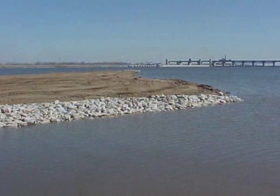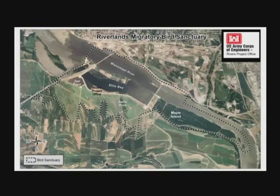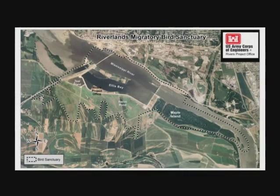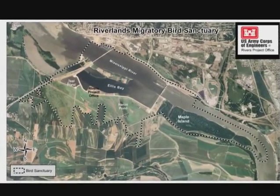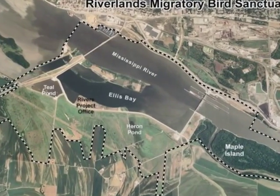It was a good project, went pretty well, but we just never really got the least terns to use it. We decided after 3 or 4 years of monitoring that project that we wanted to try something different, and that's where we came up with this least tern floating habitat island project. This project is in Ellis Bay, a major backwater of the Mississippi River, just upstream from the Melvin Price Locking Dam, about 800 acres.